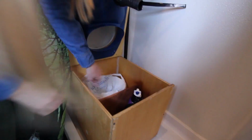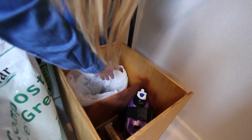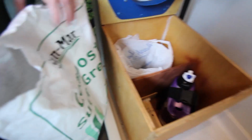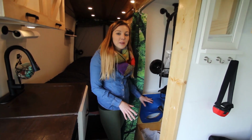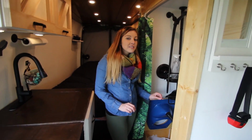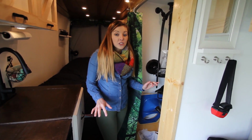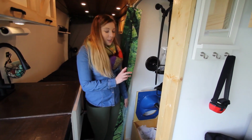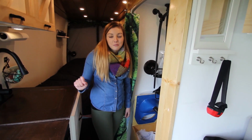You put a bag in, and then you add some compost. I'm going to make a mess with this. And then you can just add some on top if you end up going. The thing with going to the bathroom in a van is it is a very small space and things will start sinking quickly. So your pee jug needs to be emptied at least every other day if you're going to use it. And number two, if you do that, needs to be disposed of basically right away.